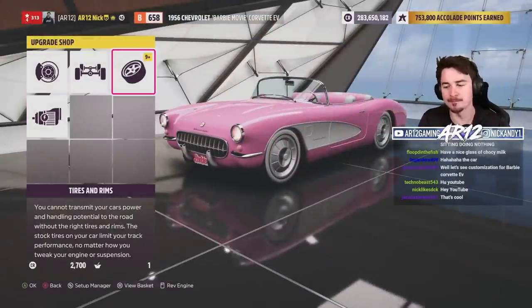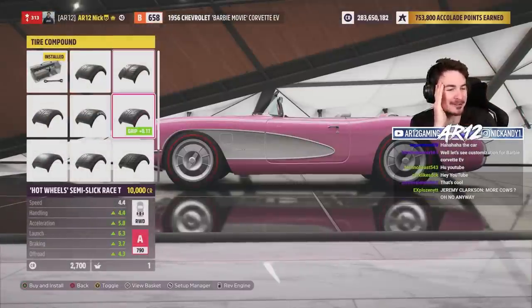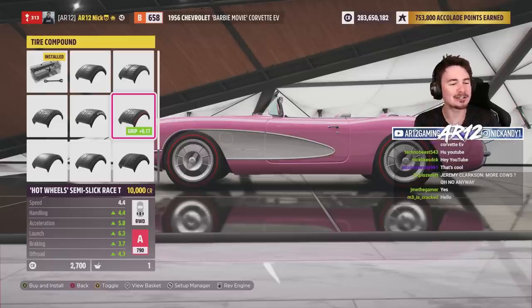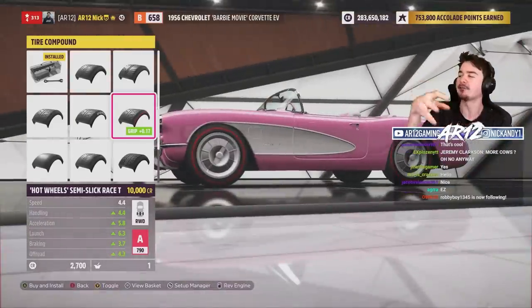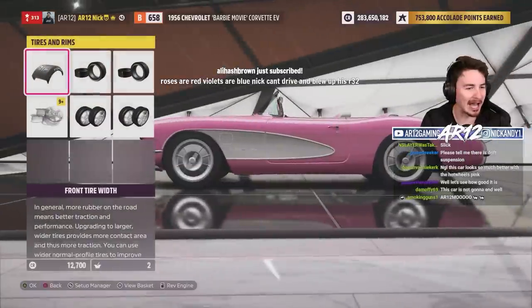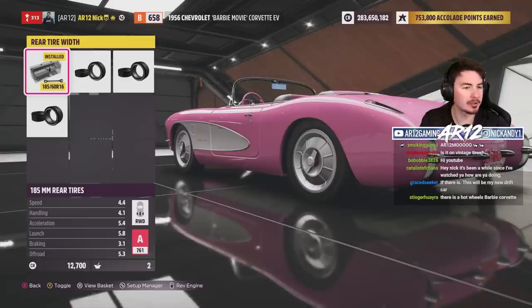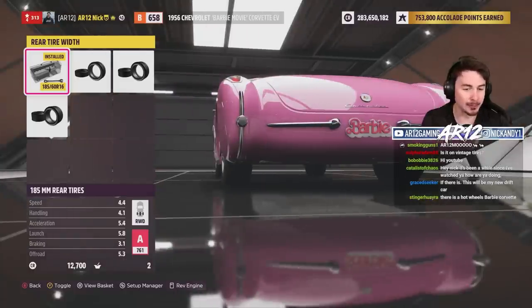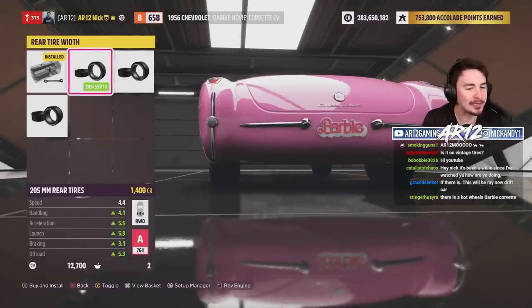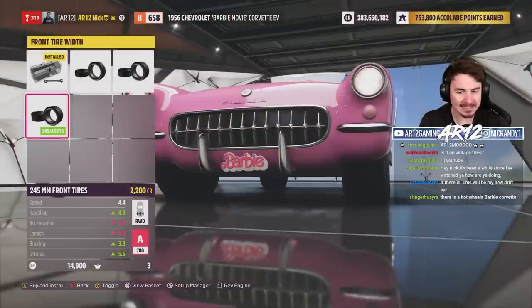This will go terribly. Then we've got some tires. No way, we've got all of our tire compounds. We could toss on Hot Wheels semi-slicks, have a mash of Mattel. Maybe we should actually aim for like an A-class build. Let's go with our rally tires. Roses are red, violets are blue, Nick can't drive and blew up his R32. Okay, that is true, but we're gonna gloss over that. This is the reason we were sliding around. The tires are only 185. We can upgrade them to 245, but that's still tiny.